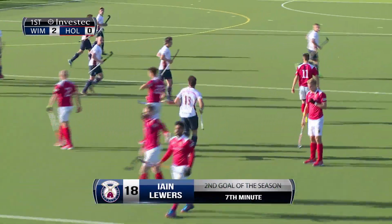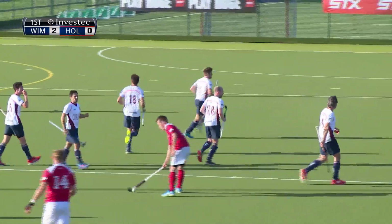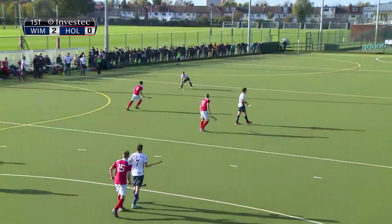Wimbledon 2, Holcombe 0, 7 minutes gone. Fantastic start by Wimbledon. Let's have another look at this one. And, well, Pinner just goes the wrong way.